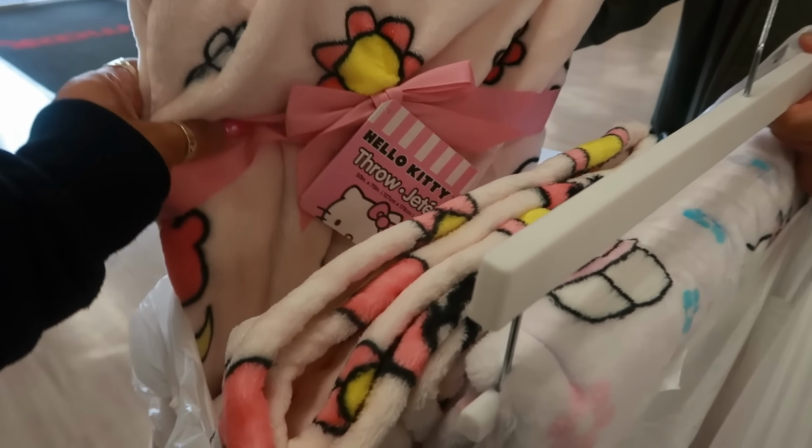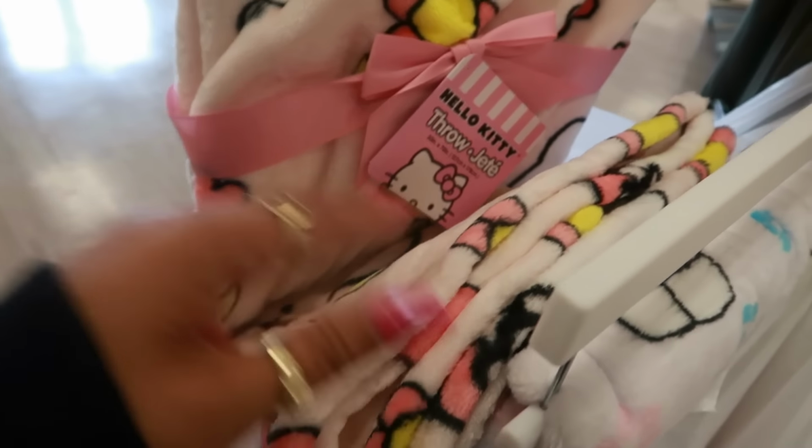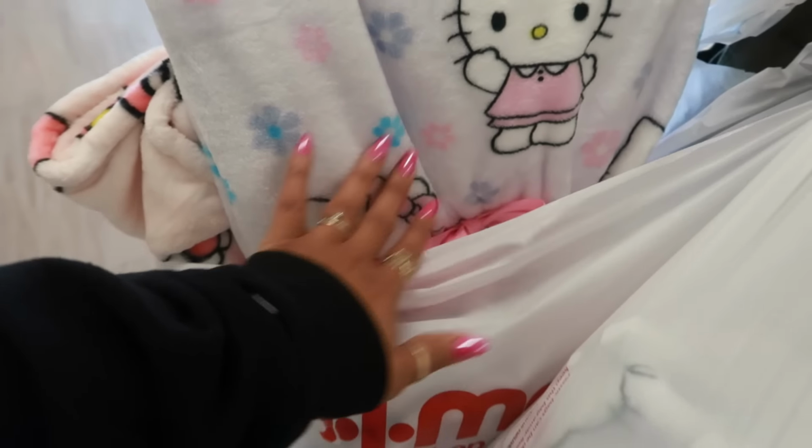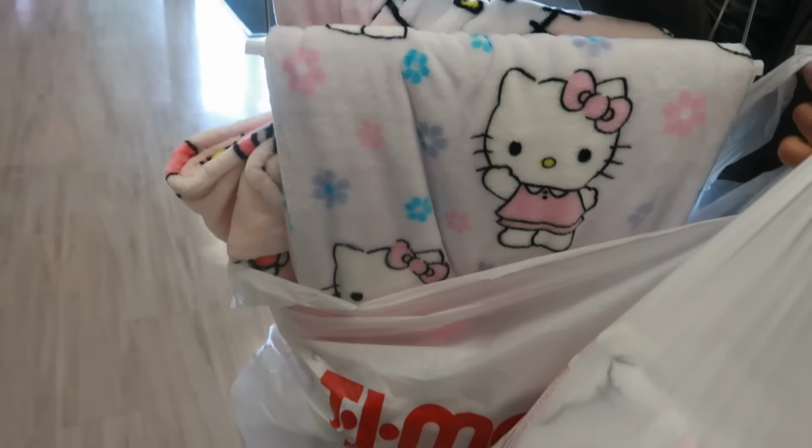You guys know how I always stop people to see what they have, and it caught my attention that she had the Hello Kitty blankets in her bag. So if you guys are looking for them, this is what it looks like. It's light pink, very pretty. And then she also got that one now. It is so cute. How much were they? 26, 17. Yeah. So cute. Oh my gosh, you guys.